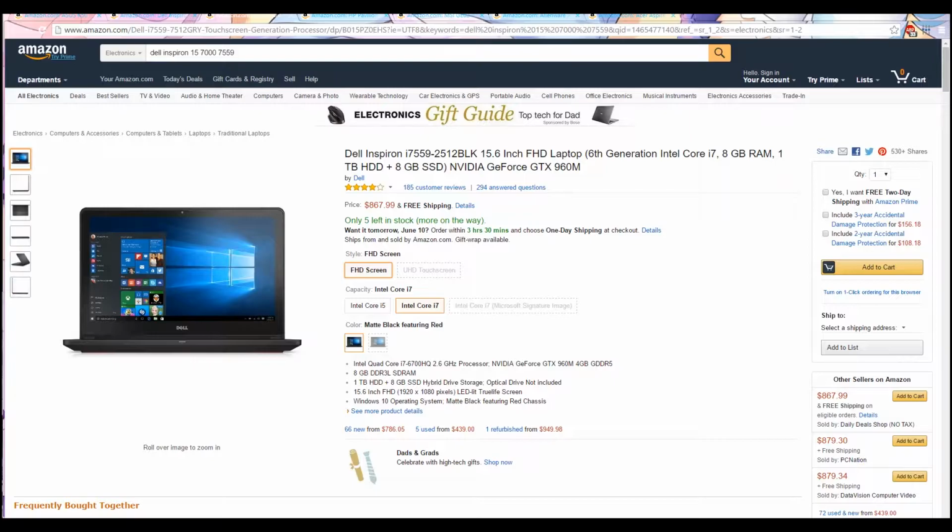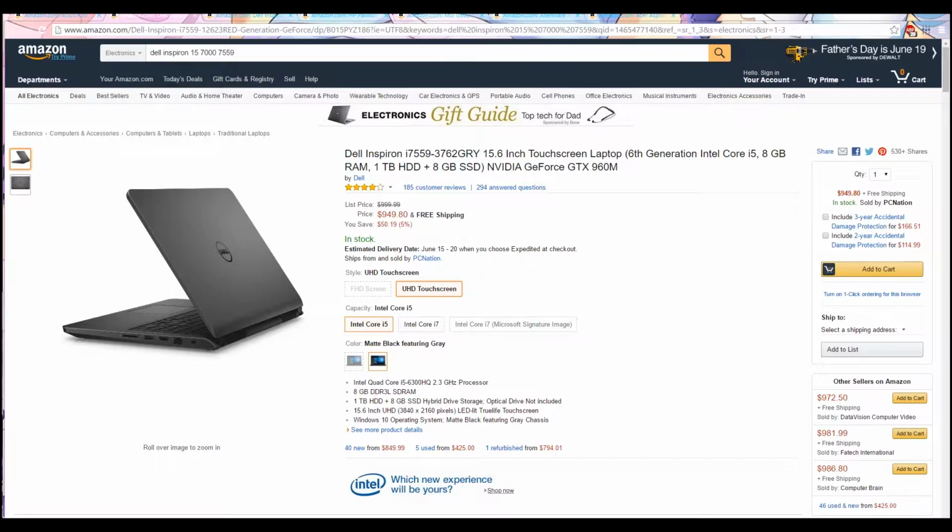So for the price, you have $1,189.69 for the UHD Core i7 model. We also have only 10 in stock available on Amazon. Specs-wise, an i7-6700HQ, 16 gigs of RAM, 1TB with 128GB SSD, and the UHD touchscreen 3840 by 2160 15.6-inch display. When you're playing Witcher 3 on this one, it is good, and don't run this on 4K, it would lag.